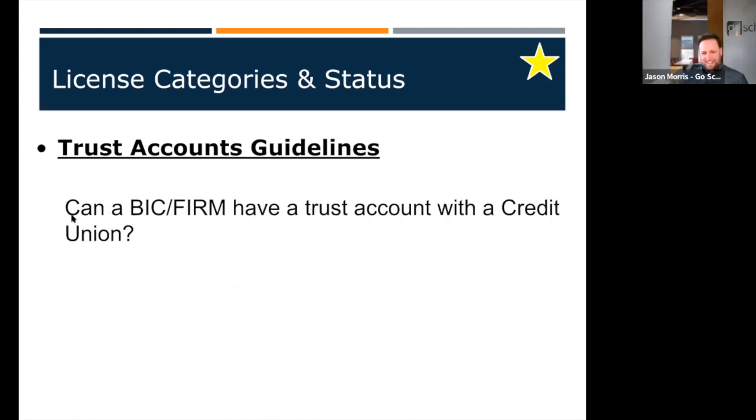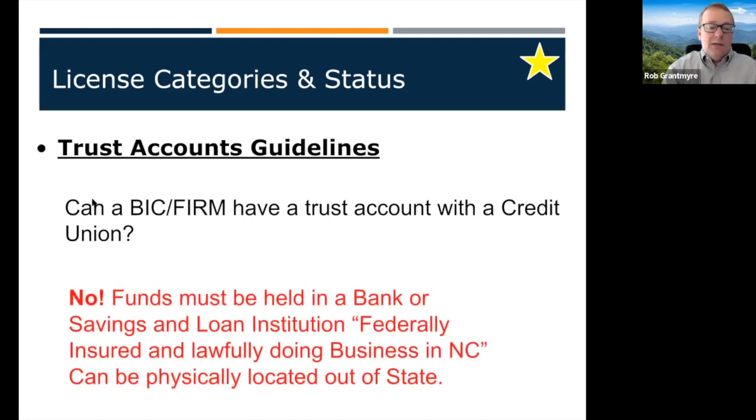All right, can a firm have a trust account with a credit union? Well, we know no. Funds must be held in a bank or savings and loan institution, federally insured, lawfully doing business in North Carolina, but they can be physically located out of state.